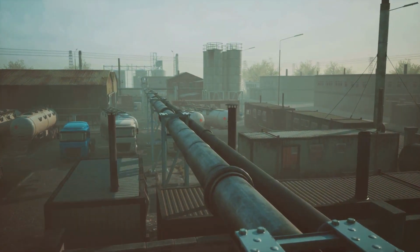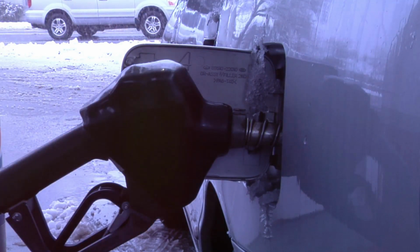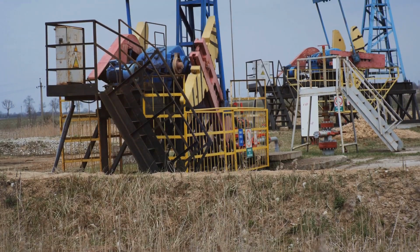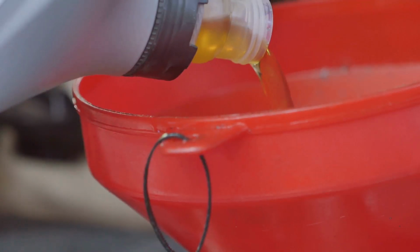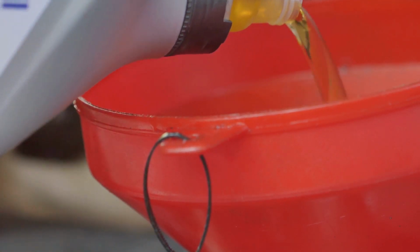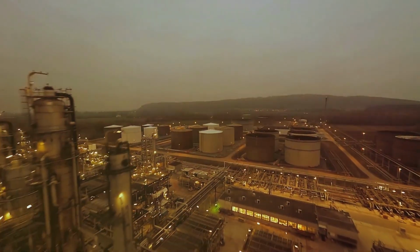Hey there, science fans. Have you ever wondered how we get gasoline for our cars or the propane that fuels our grills? It all starts with a gooey black liquid called crude oil pumped from deep underground. But you can't just pour crude oil into your gas tank. It needs to be transformed first, and that's where petroleum refining comes in.